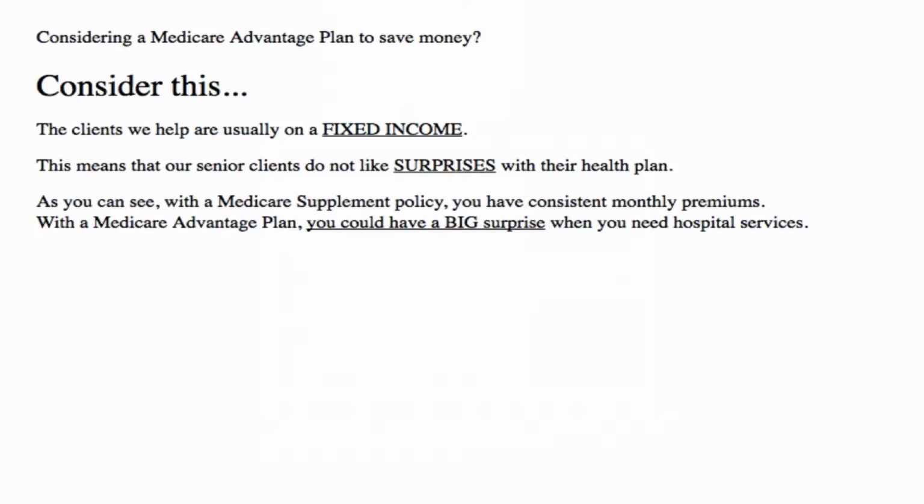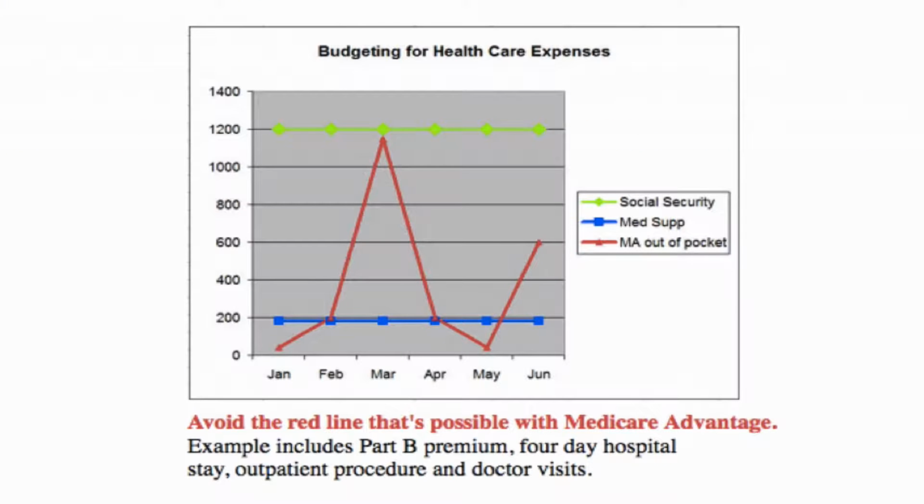We usually help folks on a fixed income. With a Medicare Advantage plan, there could be surprises, big surprises. Let's look into what I'm talking about here. We want to avoid the red line as much as possible.